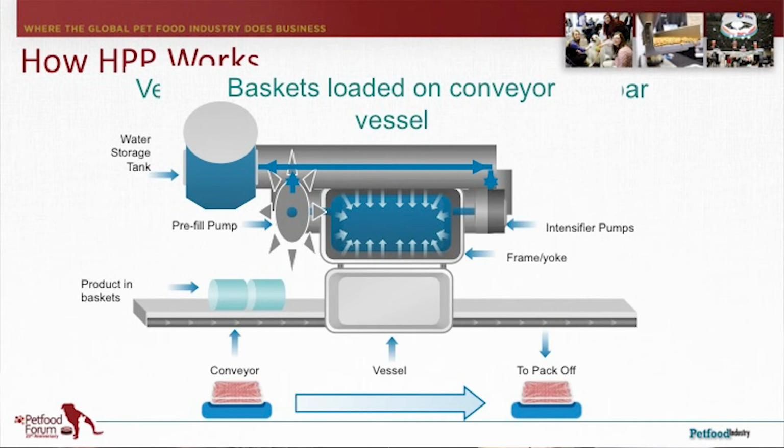And you can see the arrows. The pressure is isostatic. So a lot of people ask about packaging integrity. They ask about the impact of 87,000 PSI. But given the fact that it's isostatic and it's uniform pressure across the products, the integrity of that product, it hits it uniformly, right?